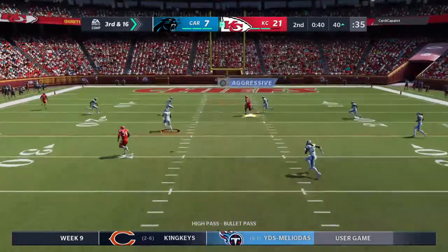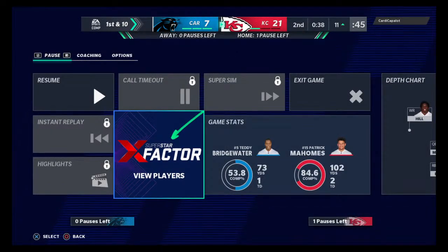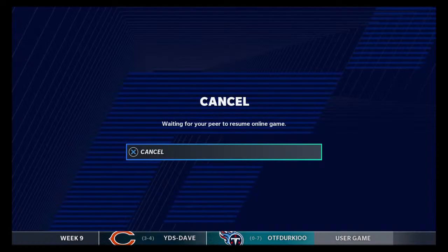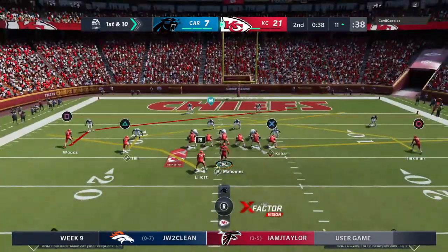On 3rd and long, it's Mahomes. Complete, the tight end Kelsey. The Chiefs first down as they're able to get the 3rd down conversion. Now a 1st and 10 at the 11-yard line.